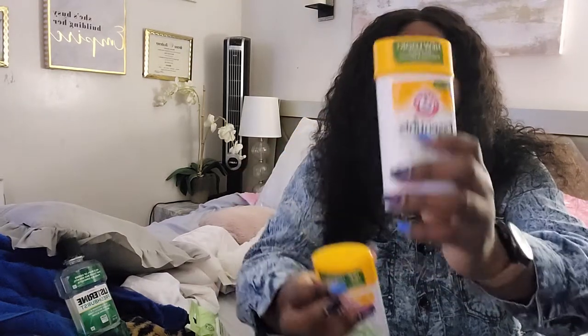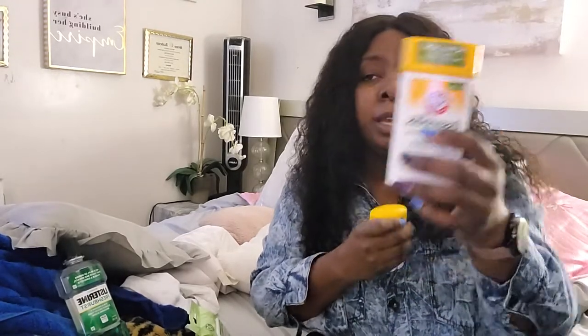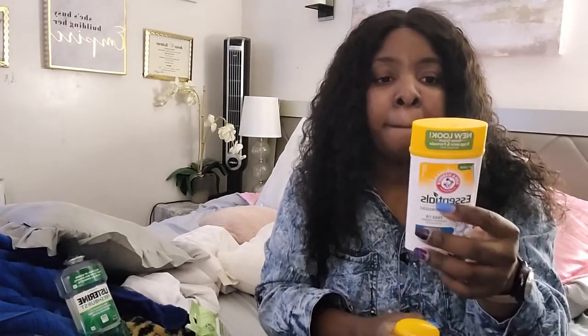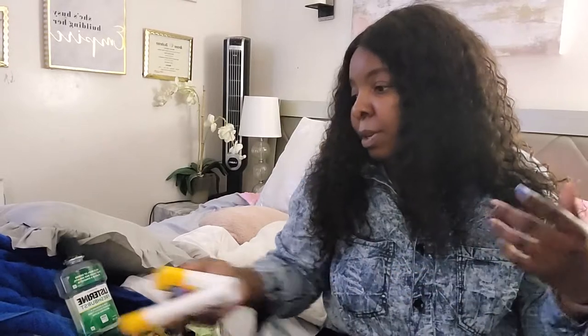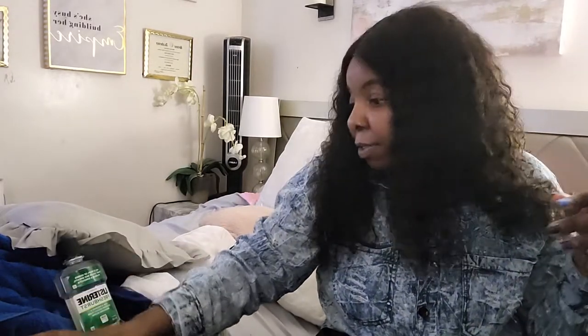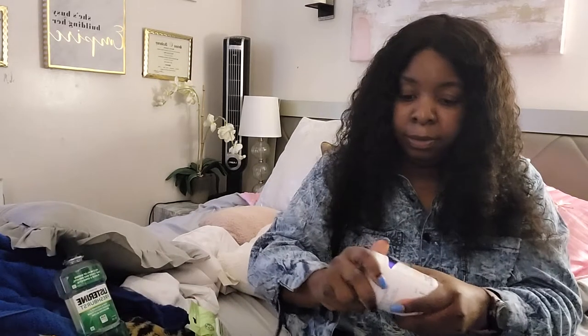Dollar Tree for like, I mean, Walmart for like $4, I think I paid for this. Something like that. And then I saw this at Dollar Tree. I said, girl, thank you. And Amara uses this every day. We've had it for a while, you know, whatever. She uses it every day, give her a bath.